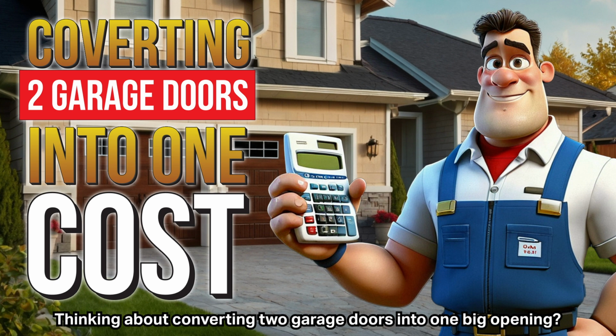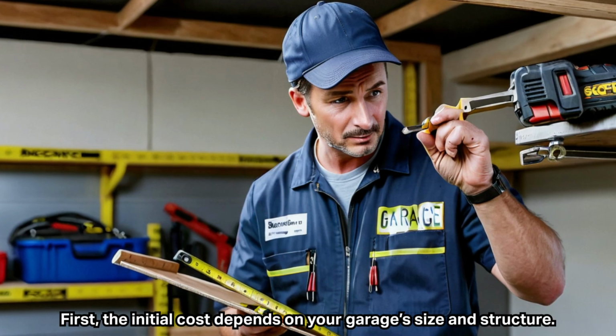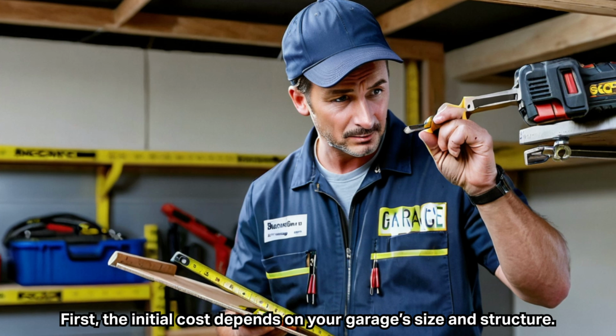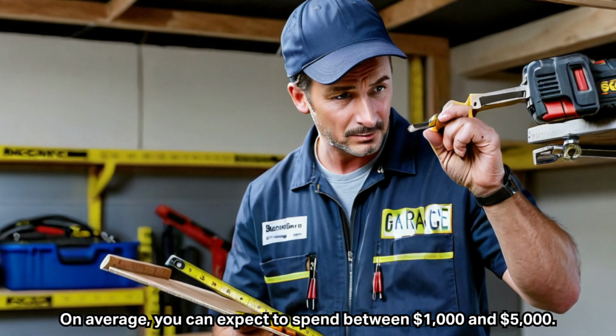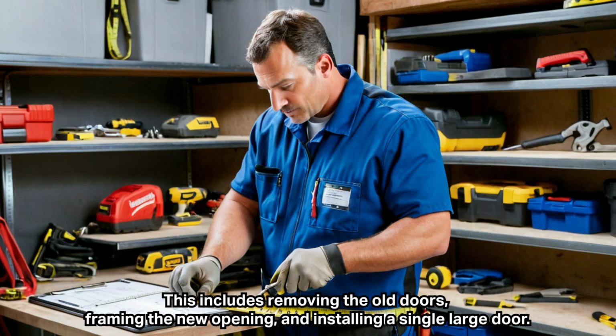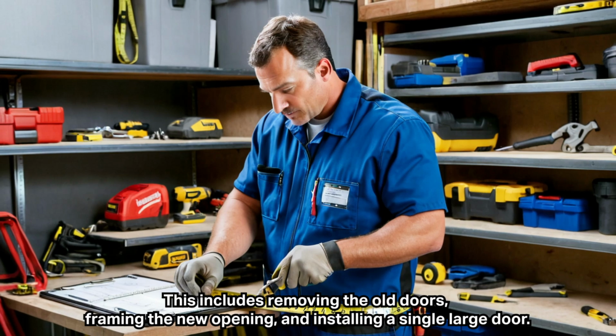Thinking about converting two garage doors into one big opening? You might be wondering about the cost. Let's break it down. First, the initial cost depends on your garage's size and structure. On average, you can expect to spend between $1,000 and $5,000. This includes removing the old doors, framing the new opening, and installing a single large door.